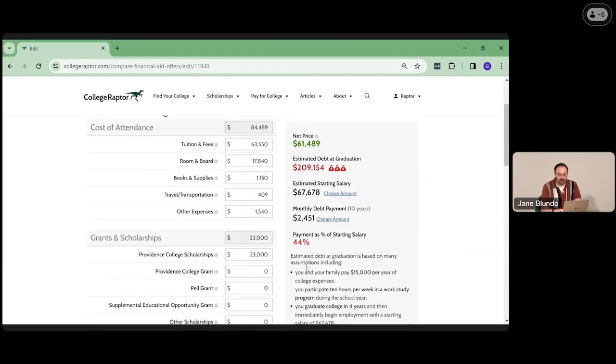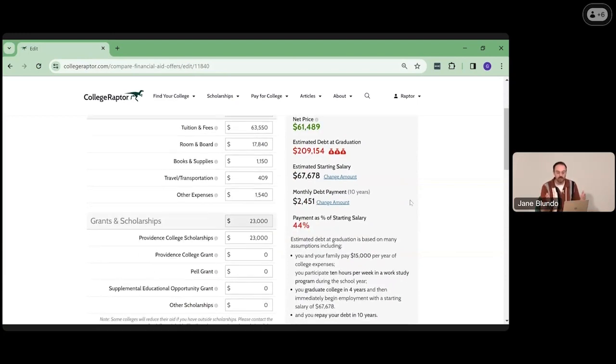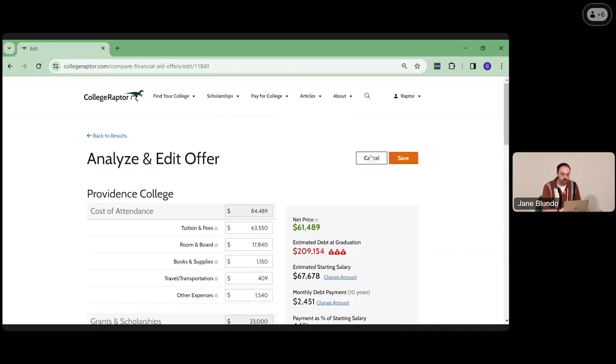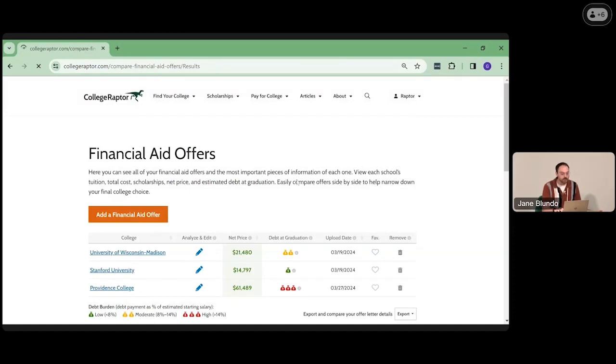Up on the top right here, we can change some of the assumptions if you have a different idea of what the estimated starting salary might be. If you want to estimate a little bit more conservatively or either way, you can change that, and also the monthly debt payment you can change. So with that, I will discard my changes and go back to the results page.